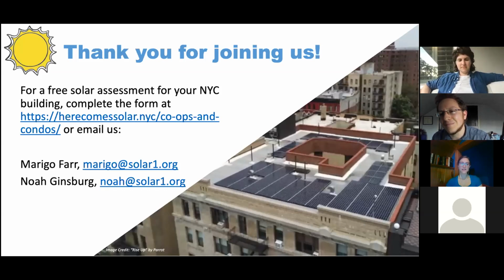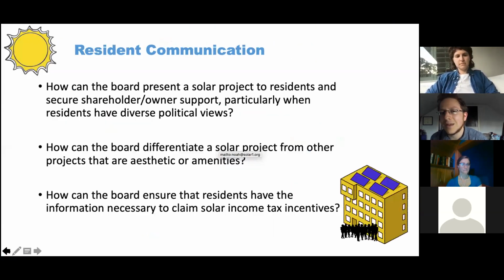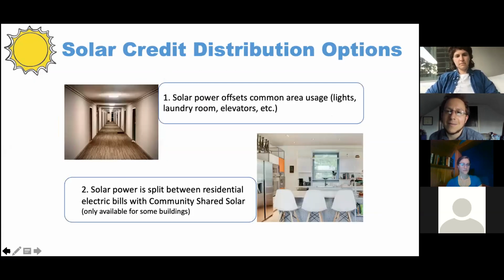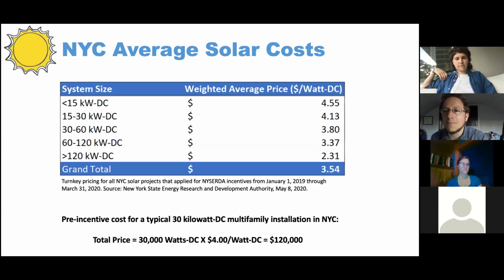What's the price per watt in 2020 for New York City? So we have a slide, maybe we can jump back to it, showing price per watt by system size. It's something like, I want to say about $4 a watt. And it really does vary based on the size of the system. So for a really big system, if you're talking about a commercial installation on a warehouse, it's almost half the price per watt as a small system on a single family home. So the average price, this is for projects that applied for incentives with the state since January 1 of 2019 up through March of this year, is about $3.50 a watt.